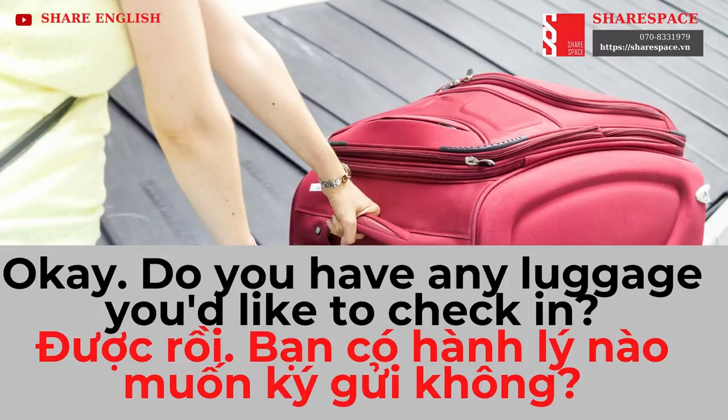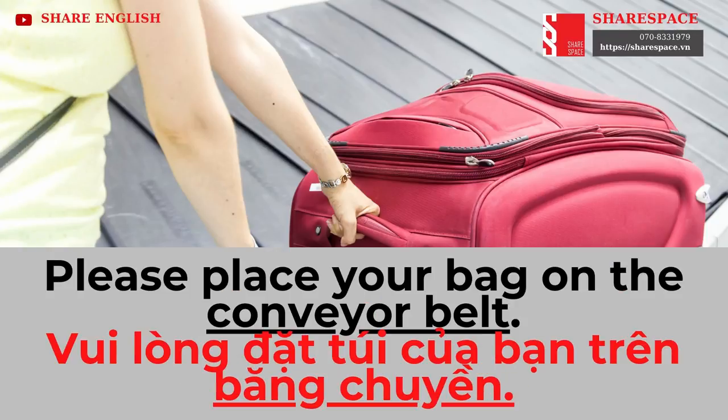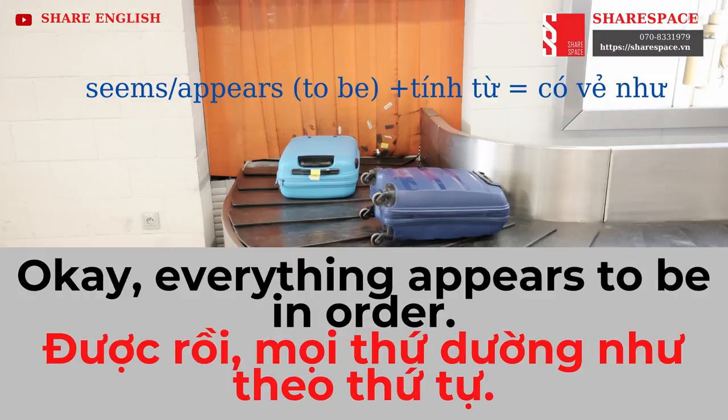Okay. Do you have any luggage you'd like to check in? Just this one. Please place your bag on the conveyor belt. Okay, everything appears to be in order.